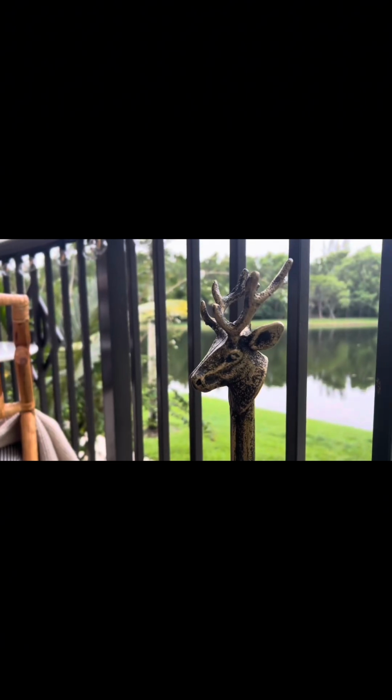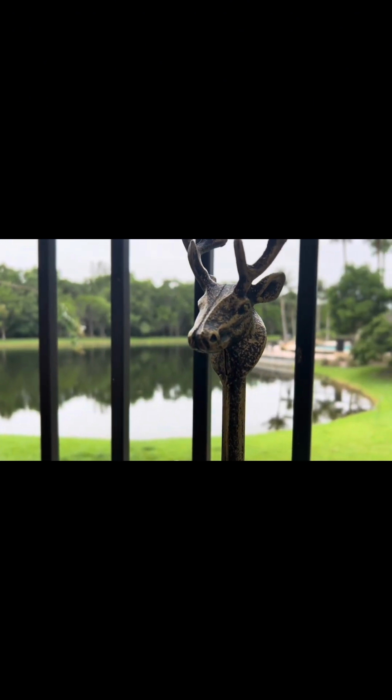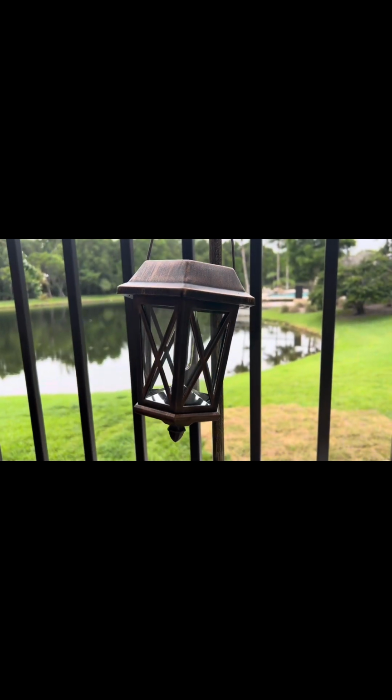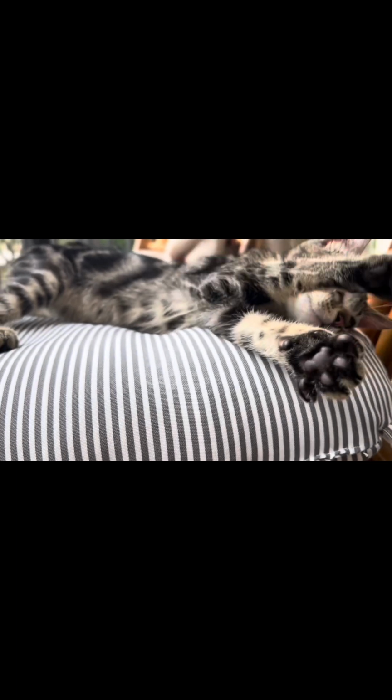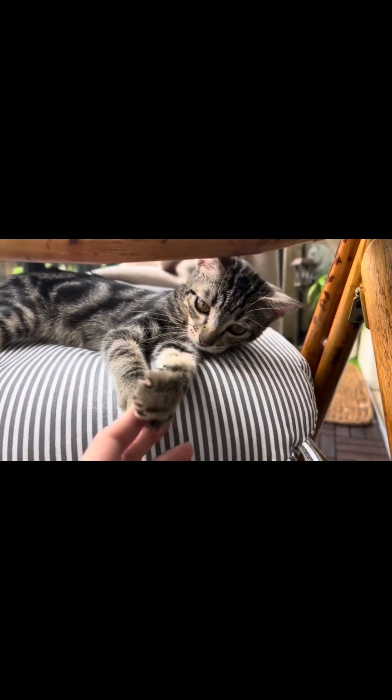For a touch of the whimsical and another renter-friendly hanging solution, I got this brass deer head hook, which is actually a Christmas wreath hanger, but I'm using it for a lantern. And if you're going for romantic, whimsical, and magical, I do recommend a well-placed cap.